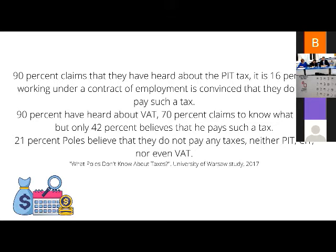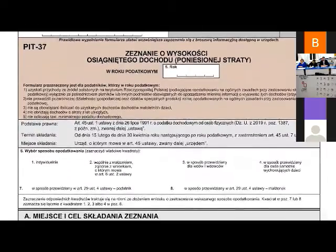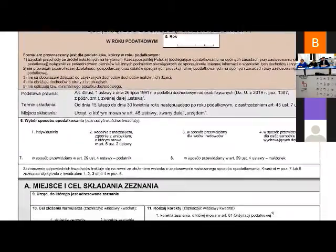21% Polaków uważa, że nie płaci żadnych podatków. Ani PIT-u, ani CIT-u, ani nawet VAT-u. Naprawdę? Takie są wyniki badań? To zatrważające. Na szczęście Polacy coraz częściej uznają, że coraz łatwiejsze jest rozliczenie PIT-a.